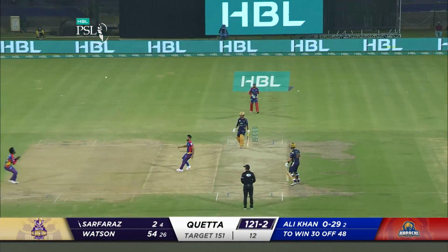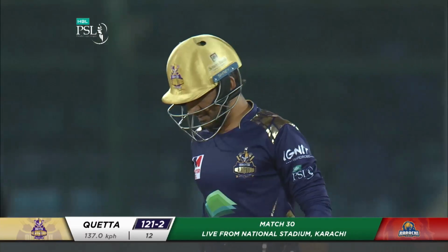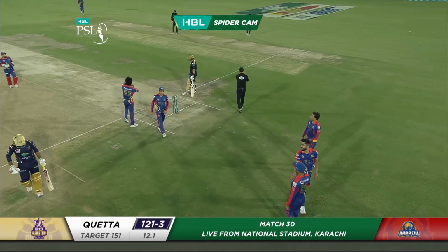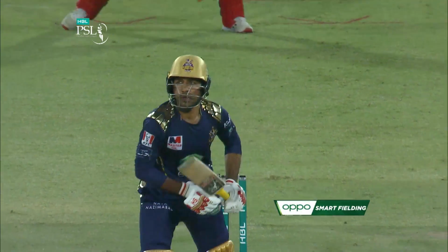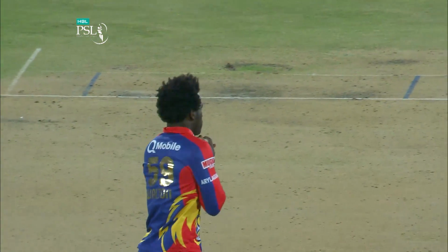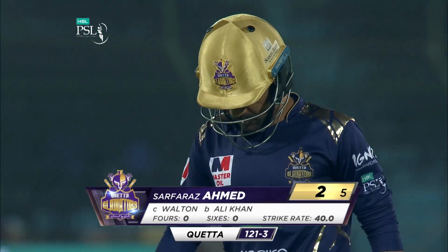Got him into the attack, and straight away, it's done the trick. Skipper's got to go early. Trying to turn this around the corner. Leading edge. Got to class that as a soft dismissal. Nothing much happened off the pitch. It's just the turning of the bat face too early. Alton catches that at cover. Sarfraz comes and goes for 2. It's 121 for 3.